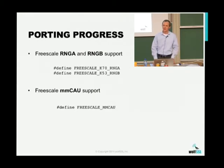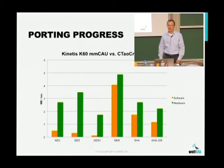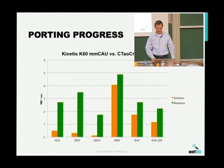We've added support for some Freescale hardware. Some of their hardware-based random number generators, RNG-A and RNG-B, are now easily enabled by a simple define. And we just added support for the MMCAU, which is their hardware-optimized crypto operations. And I think the next slide will show a comparison between our software wolfCrypt implementation and the Freescale Kinetis MMCAU. You can see anywhere from a 20% to a 1,300% increase in speed. Here's the same thing on a graph. So on embedded chips like the Kinetis, this is awesome for users.